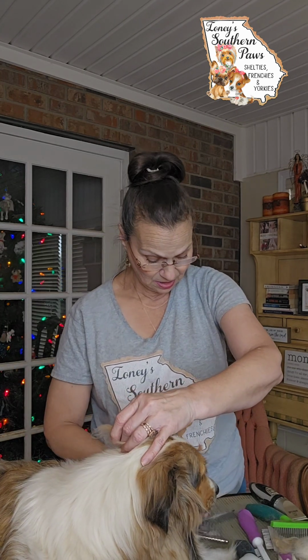See if we can loosen it up some. Sierra, stop. Sierra's decided to make a chew bone out of the blinds. Okay, back.